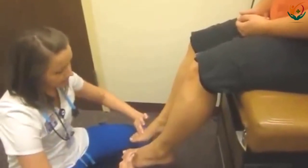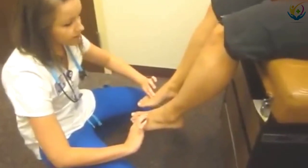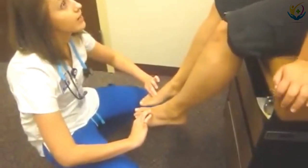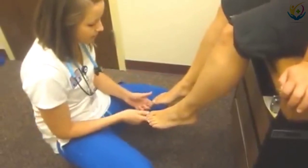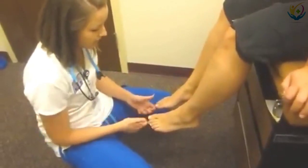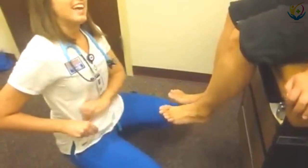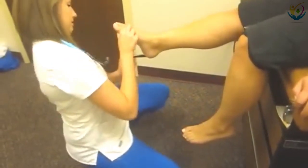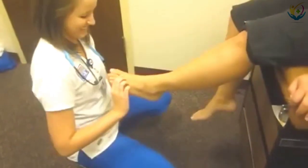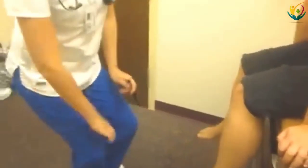The dorsalis pedis pulse, you can find it. It's good. It's equal bilaterally, also rated at a 2+. There is capillary refill of the toes, rated at 3 seconds or less. And we're doing a little tickle test on you. Okay. Alright, so it is a negative Babinski test because her foot went down instead of up.